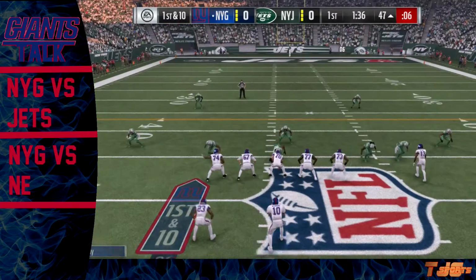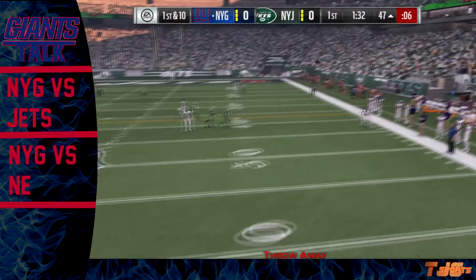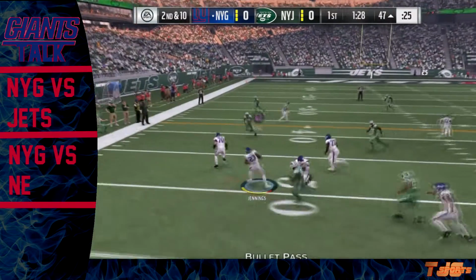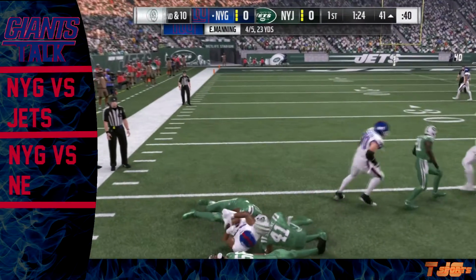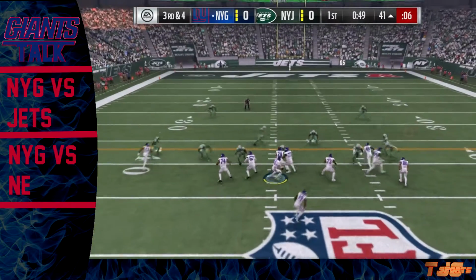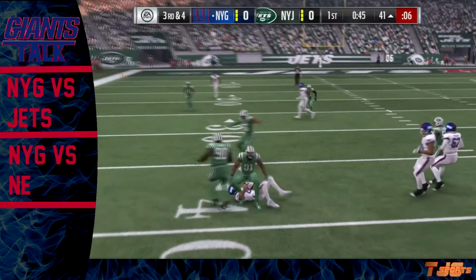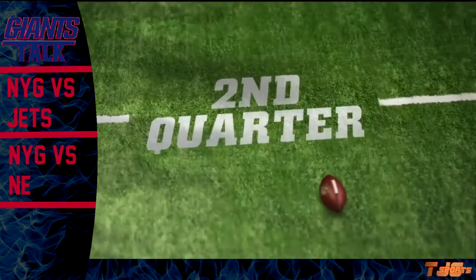To Tay on the left-hand side for a 1st and 10 Giants. Next play on the 1st and 10, Manning steps back, rolls to his right, has pressure, and will just throw the ball away out of bounds. 2nd and 10 now, halfback screen to Jennings, and Jennings, looking to juke a defender out of his shoes, was not able to do it there, as it will be on the 41 for a 3rd and 4. Next play, 3rd and 4, Manning steps back, throws the cruise, and that one would be a possession catch, and that would not give us the first down.